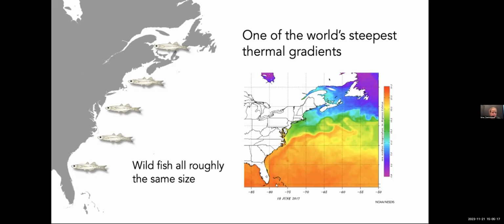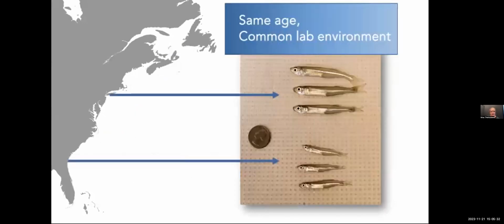But when we go out and sample silversides in the wild, we see that they reach more or less the same adult size during their 1 year lifespan across all latitudes. It's a very different picture when we take them into the lab. These are silversides that we've reared under common conditions in the lab. They're exactly the same age, the only difference being that these top fish have parents from New York and the bottom fish have parents from Georgia. So you can see that there's a huge difference in the intrinsic growth capacity in these different populations.